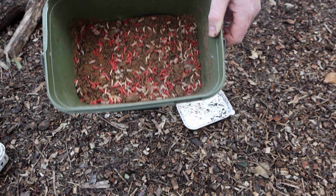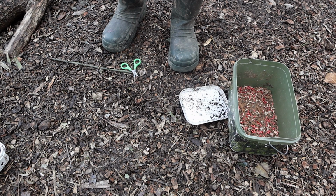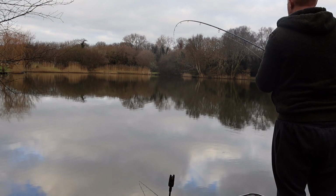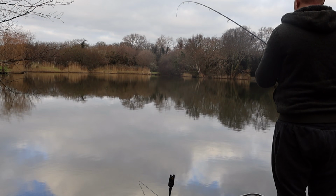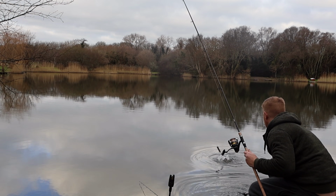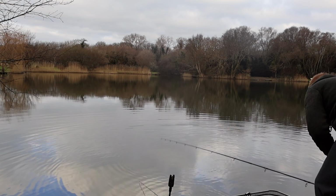Lovely, right. Going to redo the right hand rod now, bit of that in there. See if we can nab one. Oh, into a fish. Definitely better than that bream. Oh yes. Lovely. That's just what we're after.